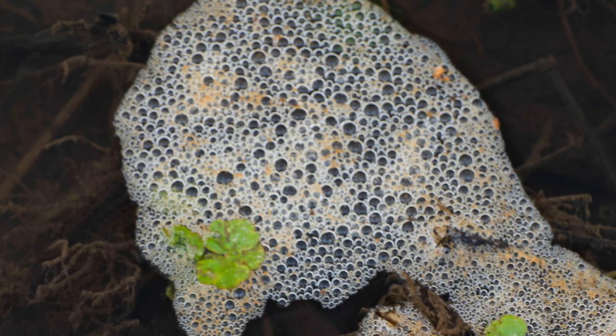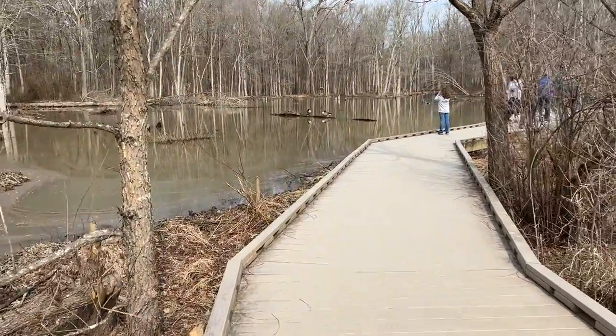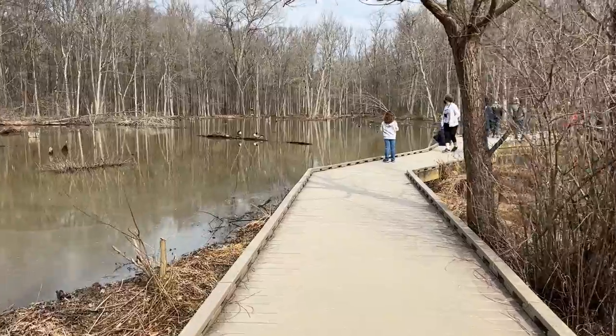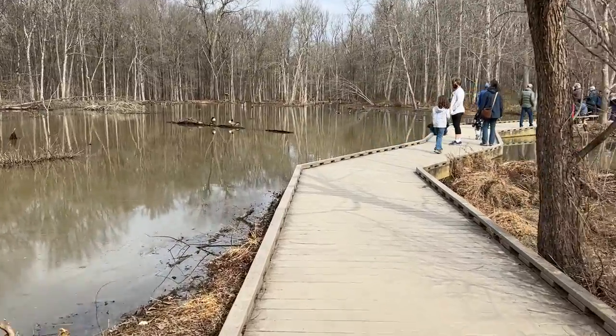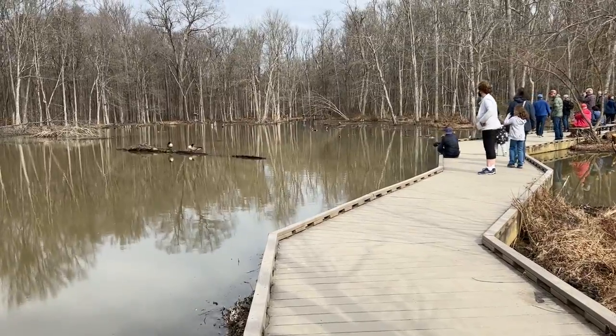However, I was about to stumble upon something that I've been wanting to see for a very long time, and I was not expecting to see it so close to the boardwalk. In just a sec, you'll see the photo of what I'm talking about, and I think you're gonna like it too.